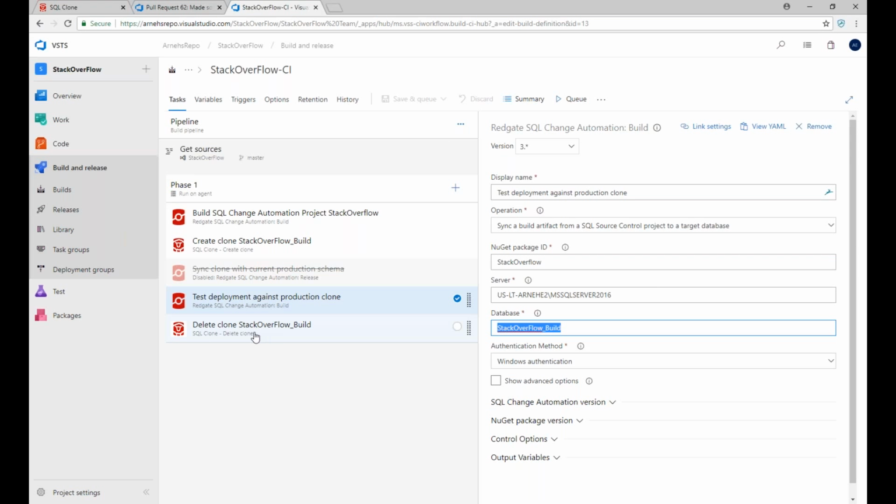Again, you saw how quick it is to spin up a clone of a database regardless of the size. Even if you're dealing with a terabyte database, you can quickly spin up a terabyte database from your production, do a test deployment against that database, and if it succeeds, then you continue with your actual deployments to your target environment. You're probably sick and tired of hearing the term shift left, but that's exactly what we're doing here. We're shifting left the testing of production readiness of our changes.